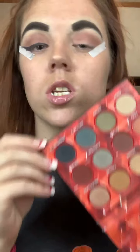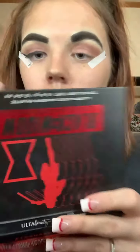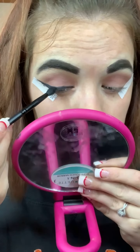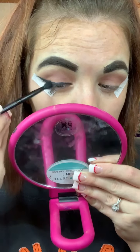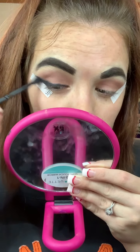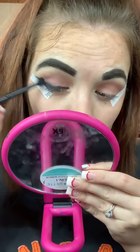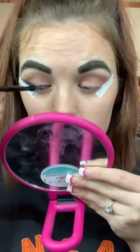So then what we're going to do, I'm not just going to smoke it out by itself. We're going to dip into the shade Undercover, which is a super matte black. I mean, it's gorgeous. And I'm dipping into a Morphe brush. Don't have a name on it. It's the same collection as that other one that I used. And just a very little bit, guys. This stuff is great. Tap off the excess. And I'm just smudging this. I really want a dark, smoky, sexy, sultry look.